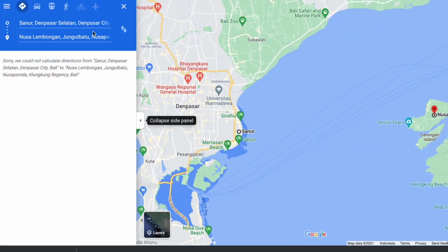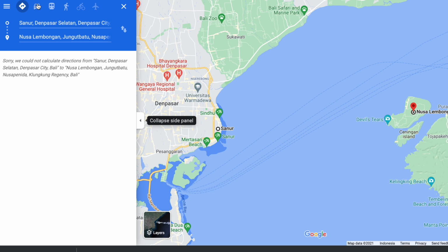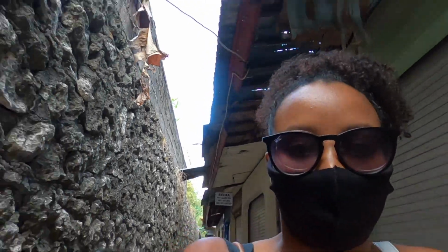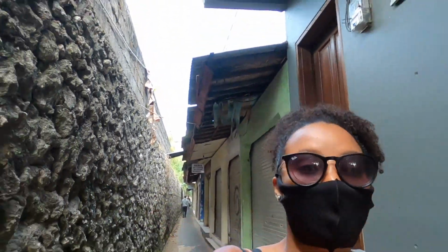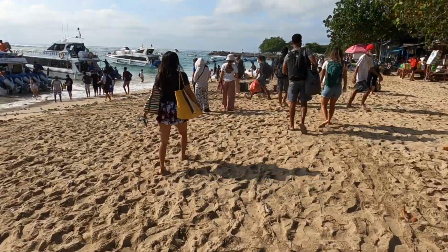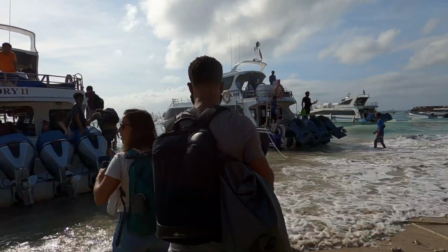So Nusa Lembongan is only about 30 minutes away from Bali, so you can definitely take a speedboat there. We drove from Canggu to Sanur, and when we got there, we had to walk this little alleyway, and once you get to the end, you'll get to the beach in Sanur. And from there, you can buy your ticket with any of the boat companies.